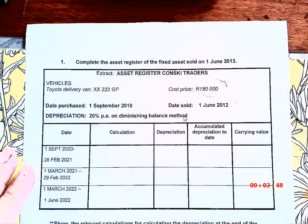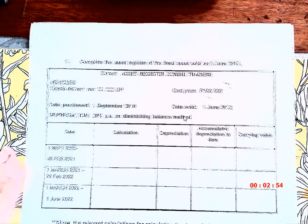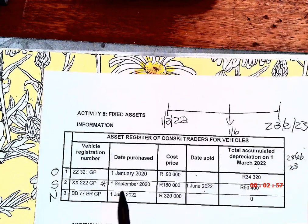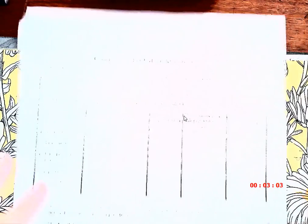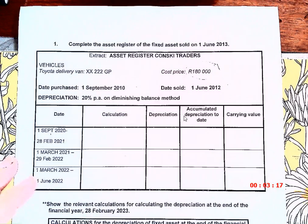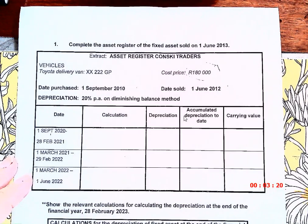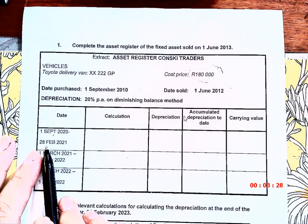Okay, so let's start. I bought it 1st September 2020, because that's what they told me here. It's bought 1st September 2020. Now what do I know? I always calculate depreciation to the last day of the financial year. Right, the last day. So I'm not going to work 1st September till next year 1st September. I'm going to work 1st September till my year ends, my financial year. And that's why I'm using 28 February, because my year ends 28 February.